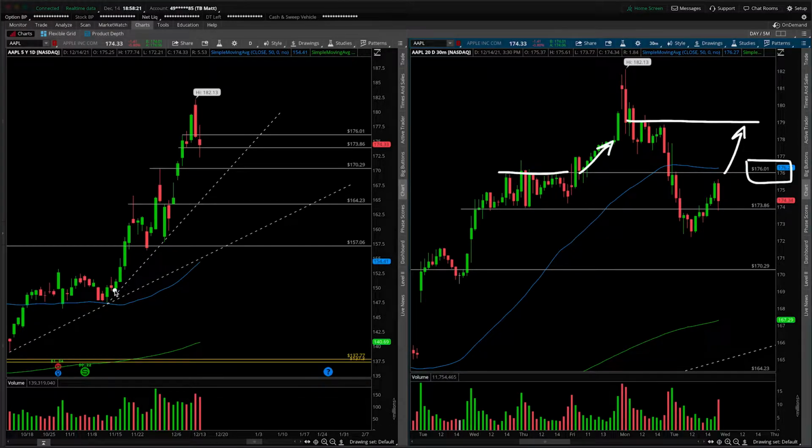Now, don't get me wrong. In the context of this overall move, this pullback here is basically nothing. So I wouldn't get overly aggressive, but do know that we've seen 2 down days now. And if there is going to be a breakout, it should come up and over 176.